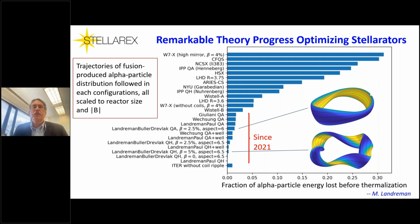And so these have resulted in what are called essentially perfect or ideal configurations that essentially have no losses. And these studies have also resulted in coil designs that can actually produce these configurations that appear to be buildable and realistic. So this has been a quite enormous step forward, and very illuminating and also very hopeful. And you see there are many configurations now that we know have these systematically good properties. Let's go to the next slide.